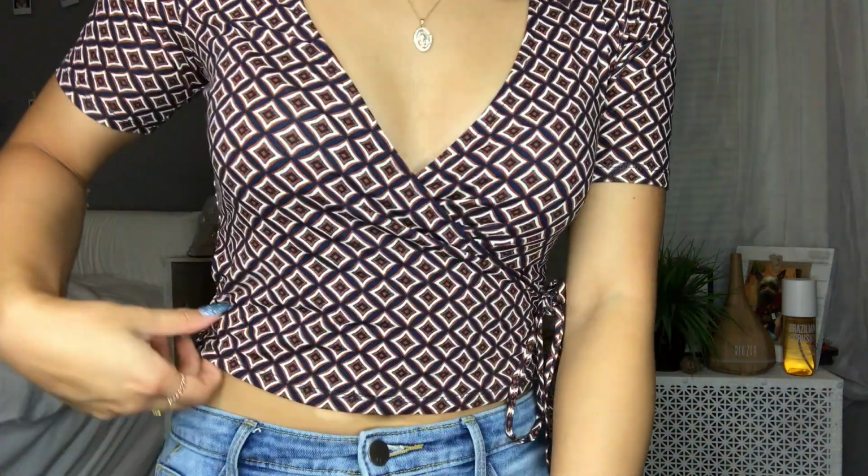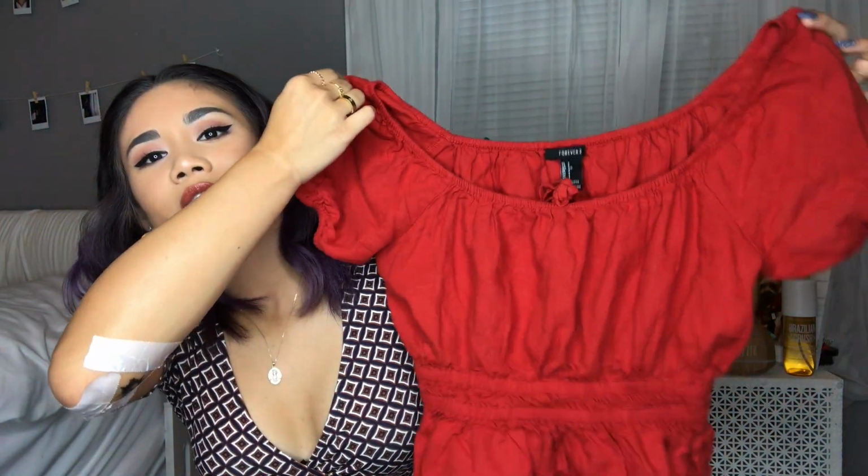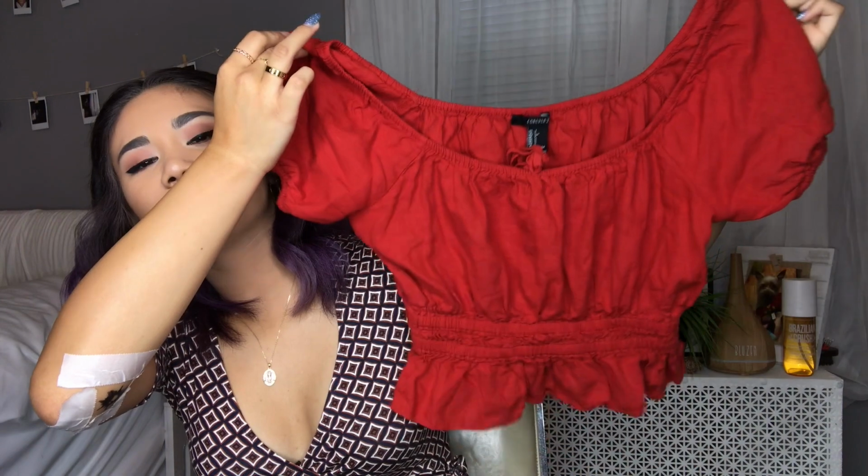Moving on to the girlier tops, which is what I'm wearing right now. This is from Forever 21. Let me show you guys. It is super, super cute. It ties on the side. It's deep V-neck. And I just love the length of the sleeve. I love the pattern of it. It's just cute. This one right here is a red peplum kind of styled top.